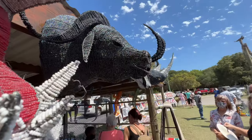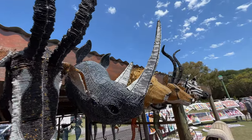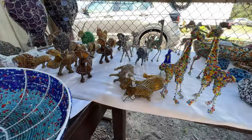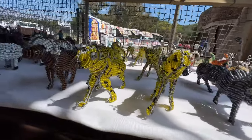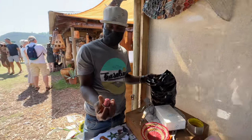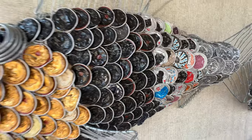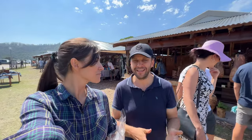Phenomenal. And just beside the scrap metal store, there is another store with beaded animals. It's very common here in South Africa to see little animals that were made using beads and wire. Amazing. Yeah, it's very creative. He also makes sculptures with empty coffee pods. It's a way to recycle. And people just give it to him. People bring their empty coffee pods, like the Nespresso ones, to make his artwork.